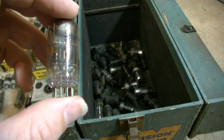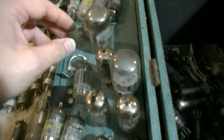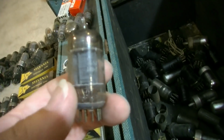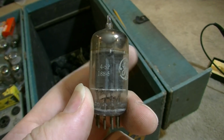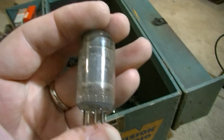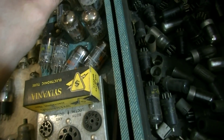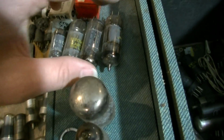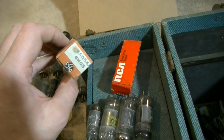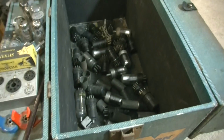There's a 6GH8A. I've made guitar amps with that tube before. 188-5. This is from the GE factory in Owensboro, Kentucky. And it is a 12AU7. And then I've got a few other oddball tubes over here as well. A couple other little things, but yeah, man, very nice score.